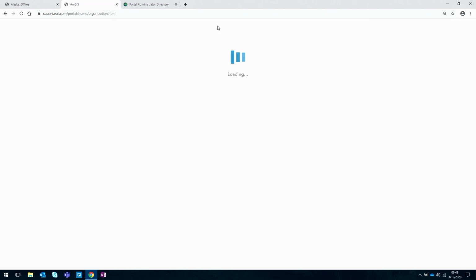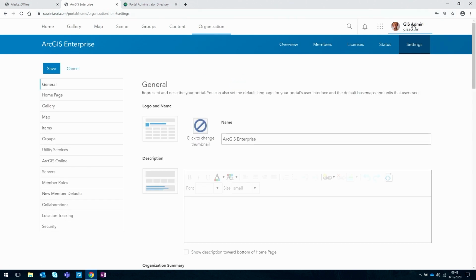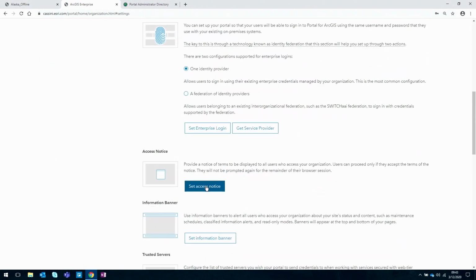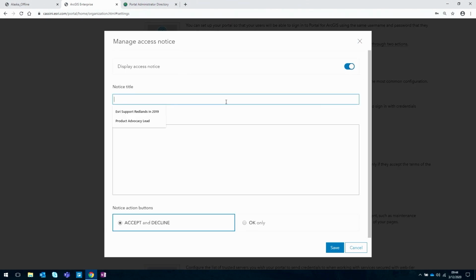So I'm going to go into my organization of the portal. I will go over to my settings. And of course, note that I'm logged in as my administrator. From settings, I will go down to security. And from the security tab, I will find first my access notice. Now this will show up the first time they access the portal. I'm going to say read-only mode.